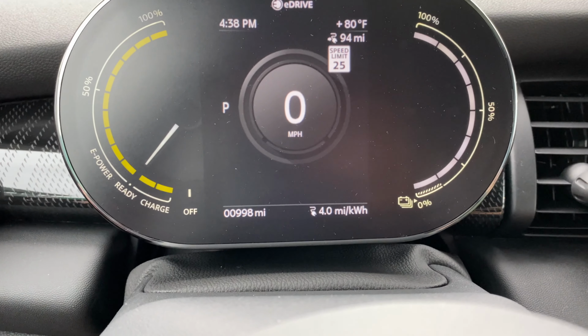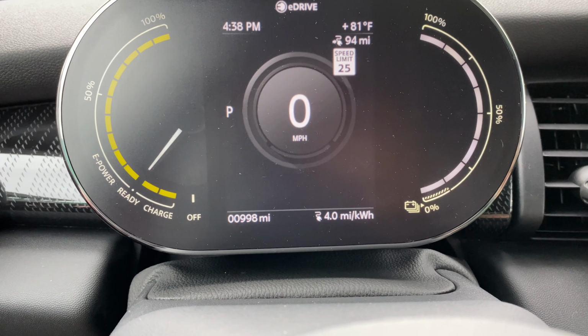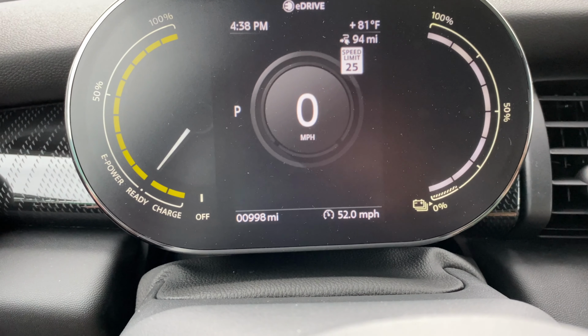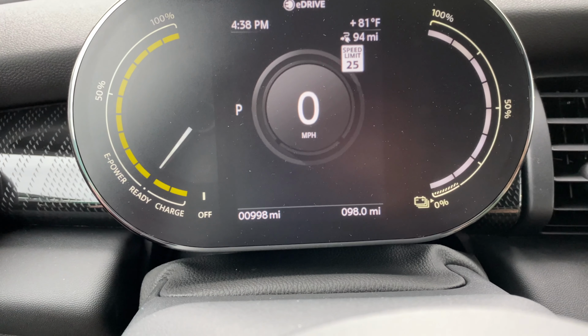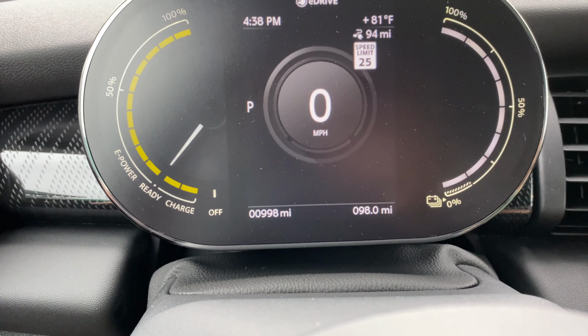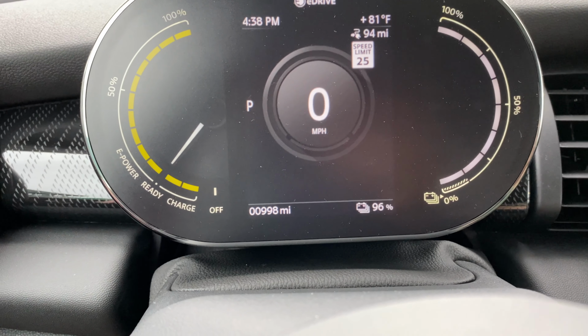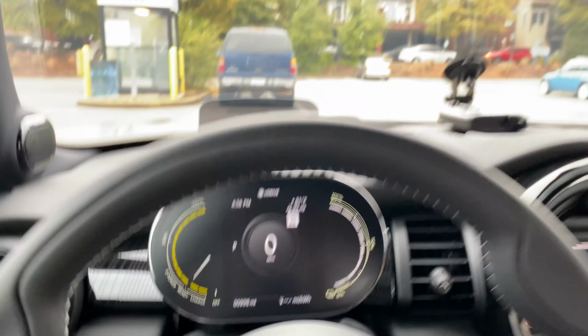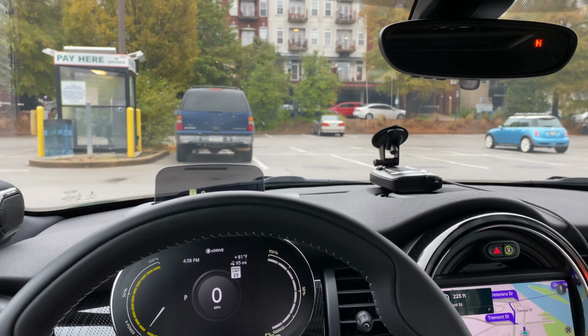Let's reset that. And we'll reset average speed. We'll just reset all of these, especially since we started at exactly 900 miles, it makes it pretty easy to know total miles. Let's get the show on the road from Chattanooga back to Marietta.